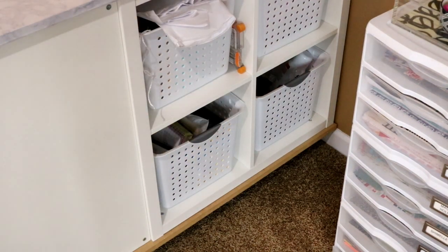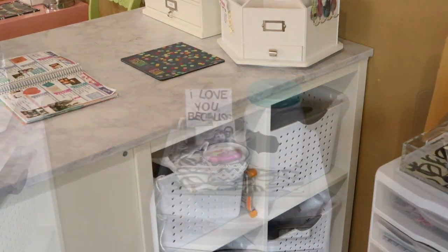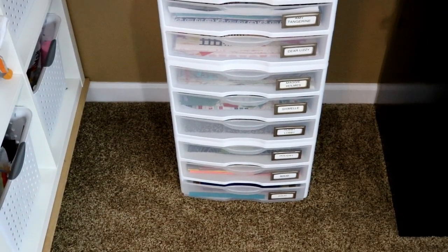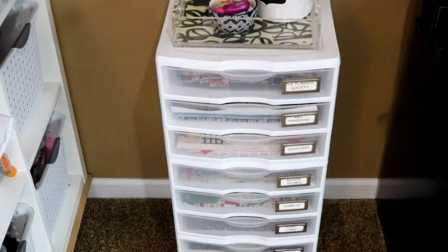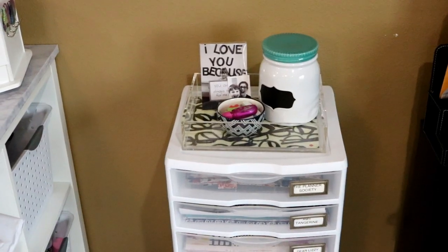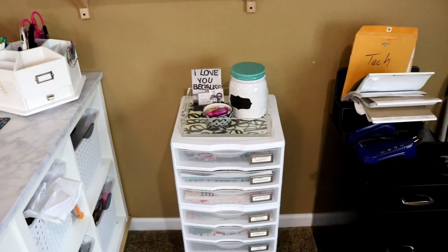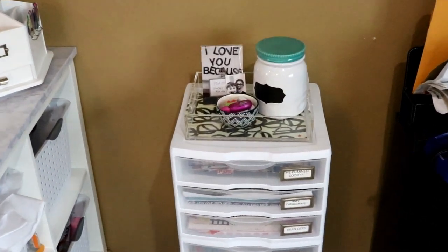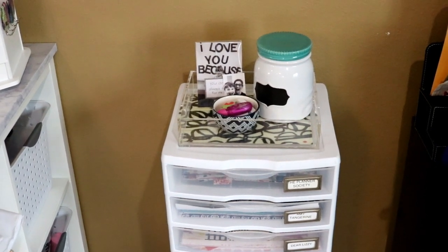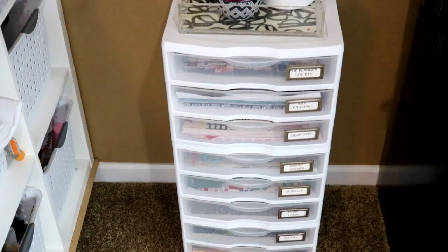So basically this side has nothing to do with planning at all, and it's just kind of a variety of things. And last but definitely not least is this little area right here that's just kind of off by itself here. And this has been one of my best investments, I think. And I know I just said that about my IKEA wall organizer, but y'all, this has been pretty awesome as well. This is basically, I want to say, 3 Sterilite wide 3-drawer organizers stacked on top of each other. This is how I store all of my scrapbook paper.